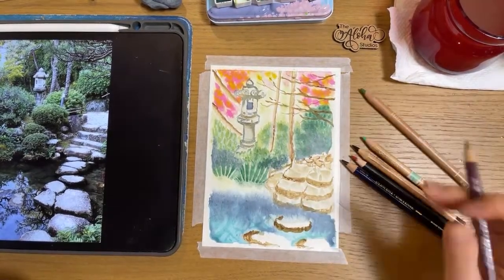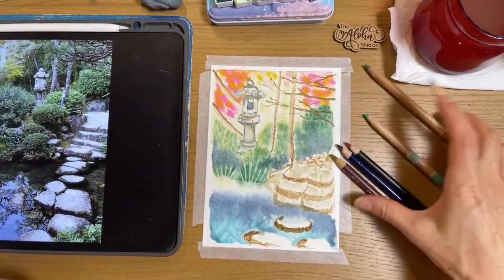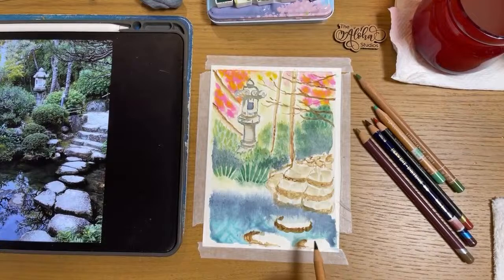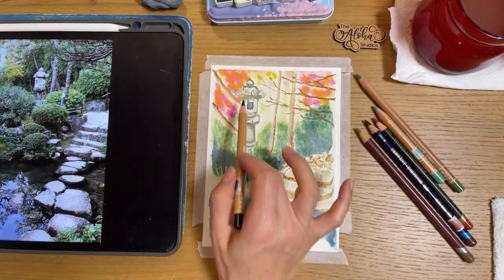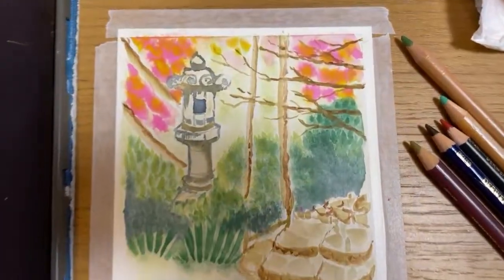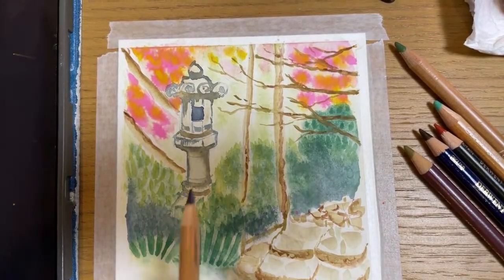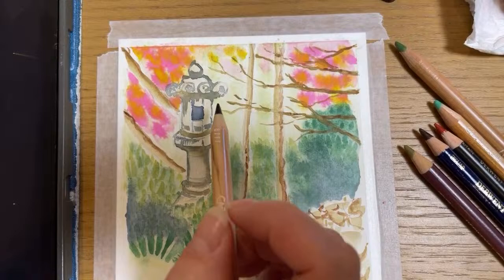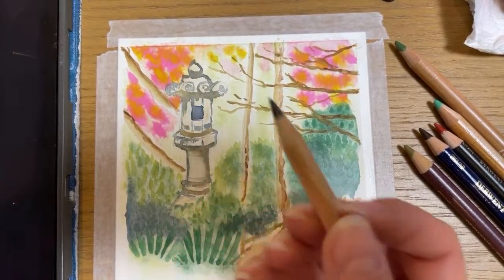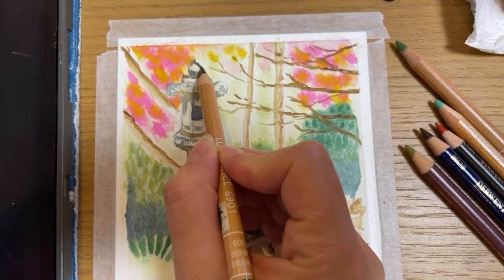All right. So first, the lantern. Right now my lantern almost looks like there's moss growing on it, which, you know, could actually be the case. I mean, some of these stone lanterns are 500 years old or older. I don't know about this park.